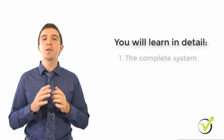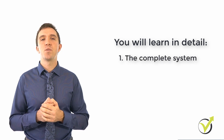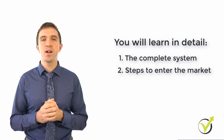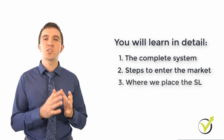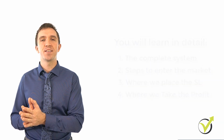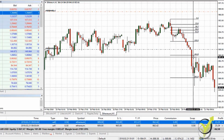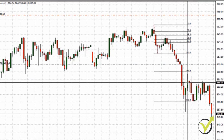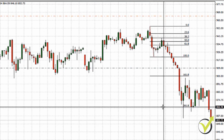By the end of this course, you will learn in detail the complete trading system that we follow, what steps exactly we take to enter on the market, where we place the stop loss to protect the capital, and where we take the profit. What's more, I have included trading examples and you will learn how to practice this strategy on a virtual account without risking any real capital.